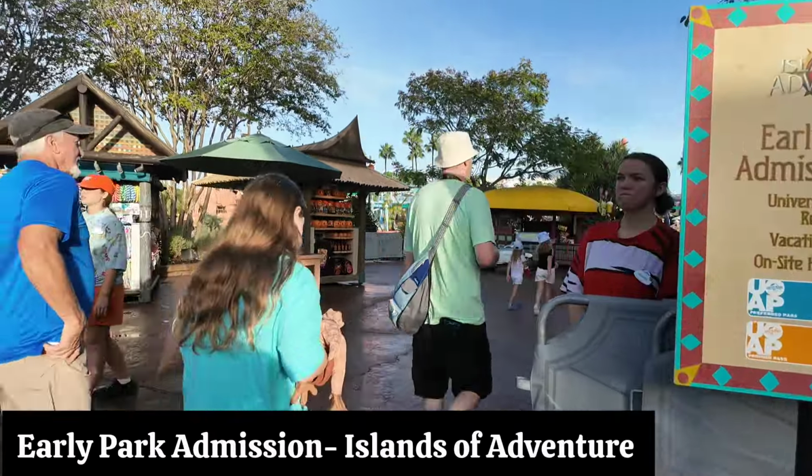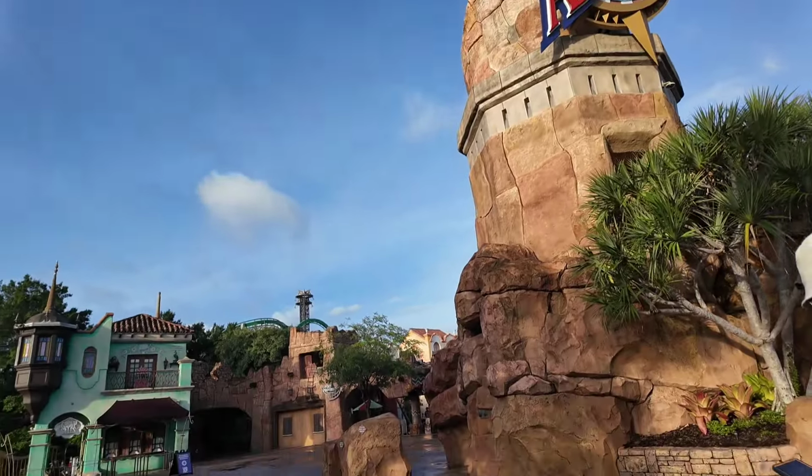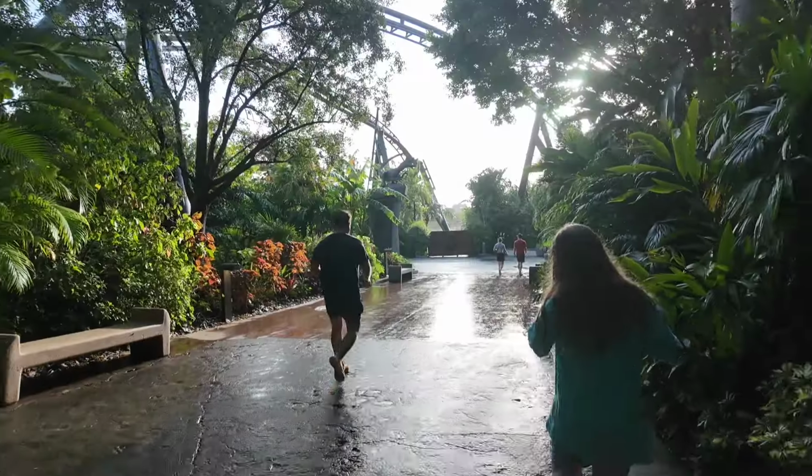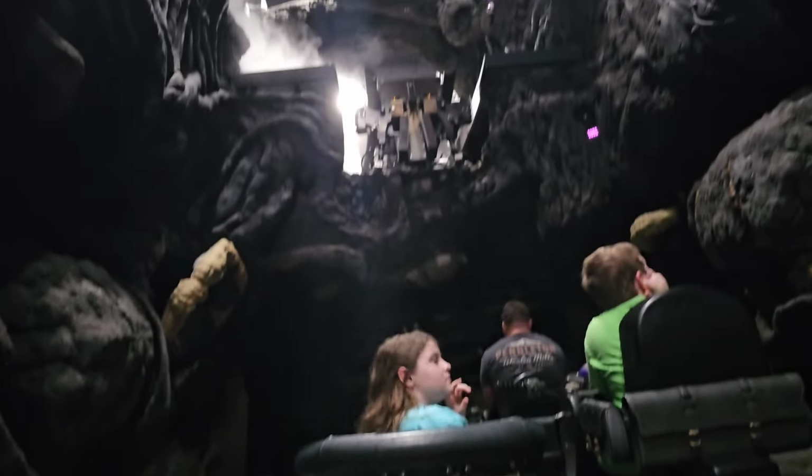Come and join us today at Islands of Adventure during their early park admission at Universal Studios Florida. We're going to show you what to expect for the lines, what is open. We're going to stop at our favorite place to eat for breakfast and maybe get stuck on a ride.